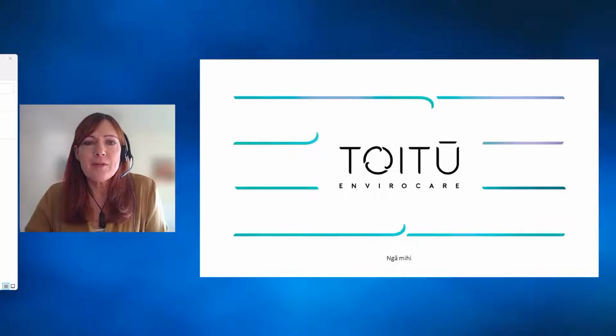I'll hand over shortly. I would just like to reiterate, we're absolutely delighted to be part of this Memorandum of Understanding signature. I think there's a huge opportunity for us to work together and really raise the bar and raise the profile of high quality, high integrity carbon footprinting internationally. Ngā mihi nui kia koutou.